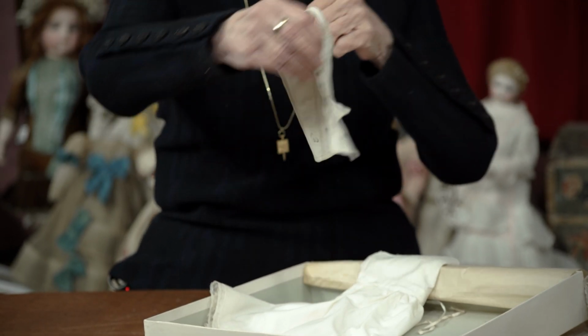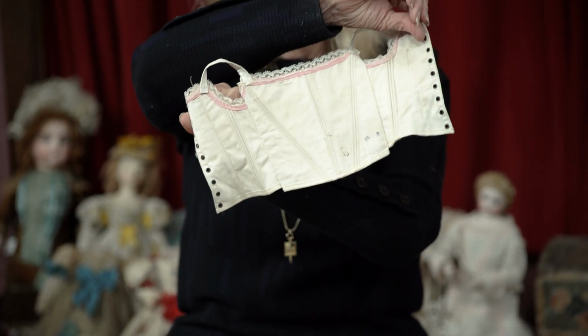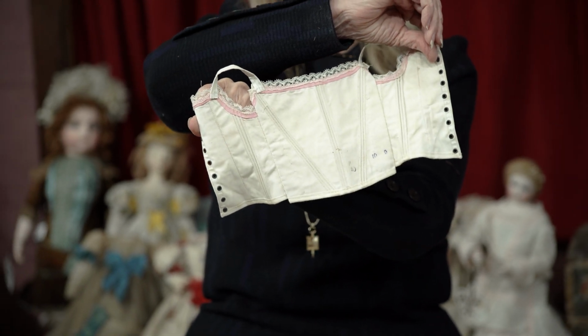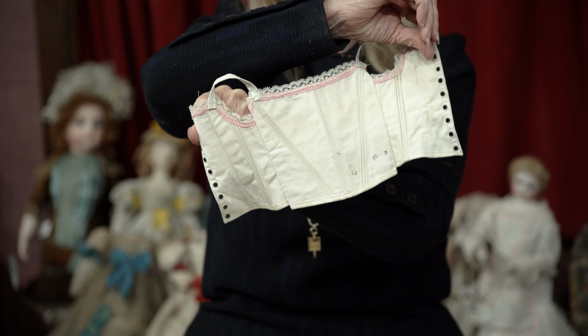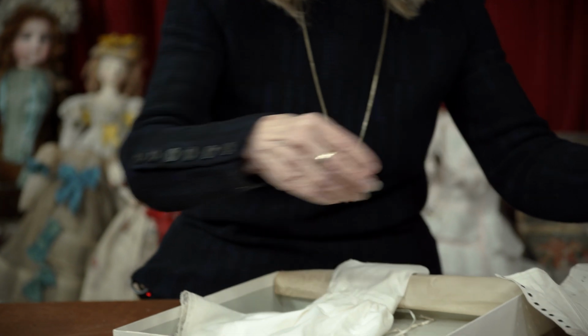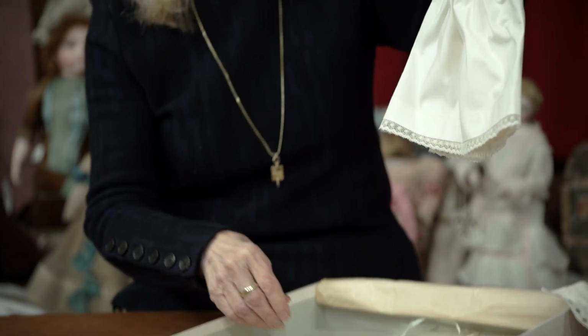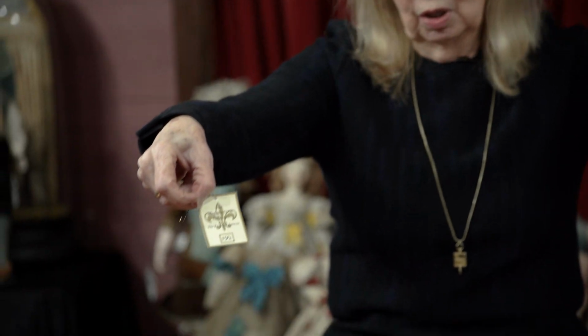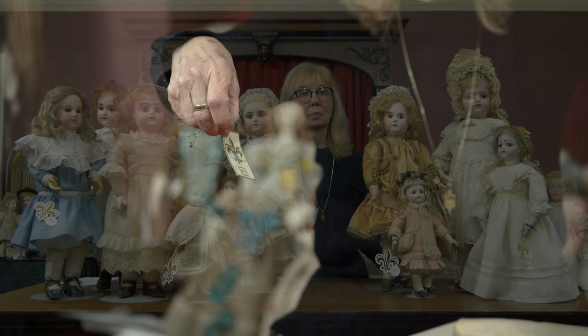The corset, and we know that it was done for a size 10 Gemot because we see the 10 stamped inside, so you know what size this costume was designed for, what size bébé. And finally, the little slip. And it still has the tag from our original auction of the beautiful Gemot.